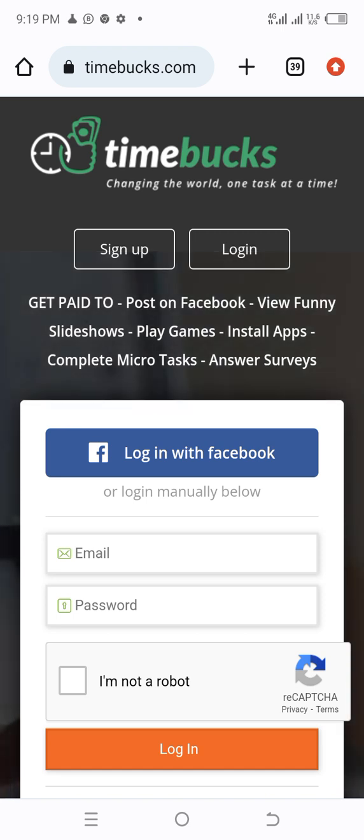Okay, you can see get paid to post on Facebook, view funny slideshows, play games, install apps, complete micro tasks, and answer surveys. The task here is very simple. All you just need to do is to post on Facebook, view some funny slideshows, play games, install apps for reviews, complete micro tasks, and also answer a simple survey. The process of signing up on this app is very simple and user friendly. All you just need to do is to pick up your phone, sign up and start earning.